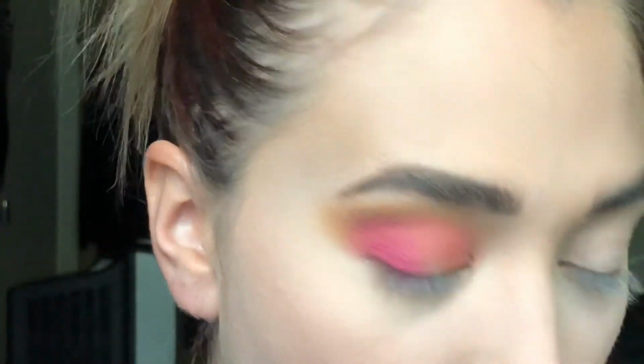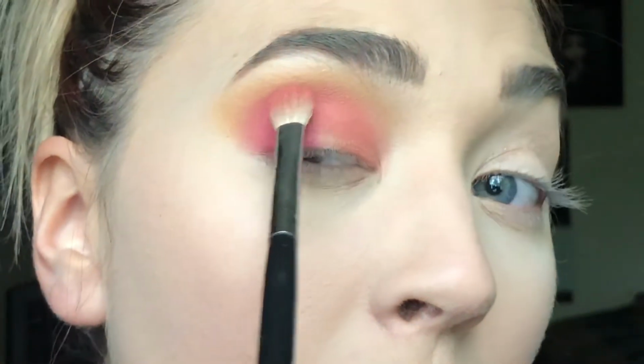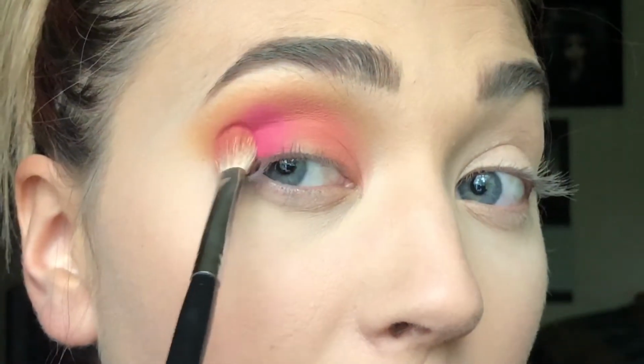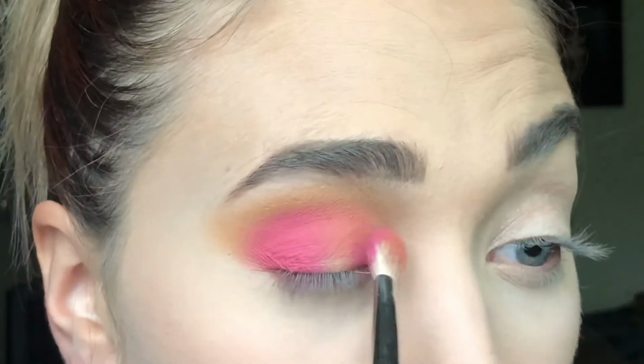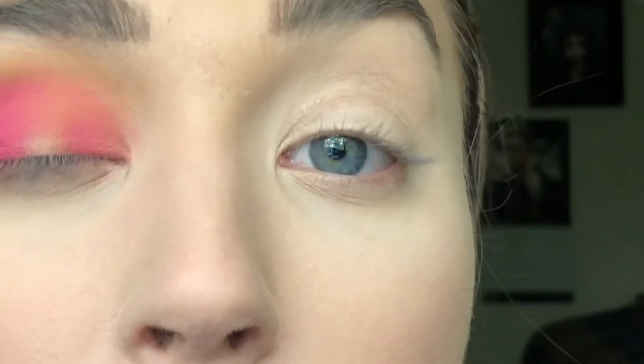I'm just kind of bringing it up as well, into that crease area, and I'm just patting it. I'm not really swiping it, because if I swipe it, it's gonna remove all the layers that I've done already. Just tap that off, and I'm just gonna go in the corner, like the inner corner. I don't know if this is the right brush, but whatever. We're gonna use it anyways.